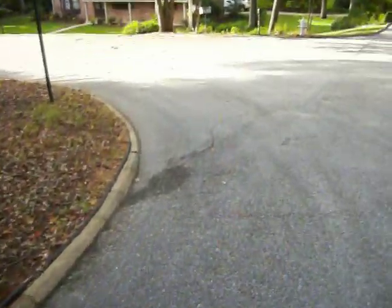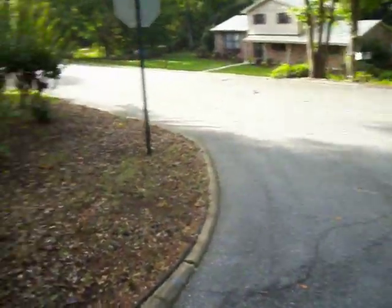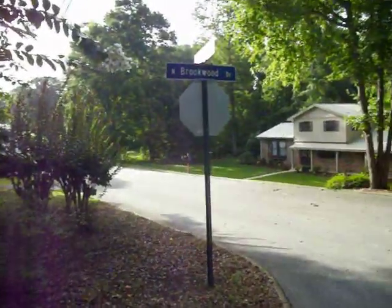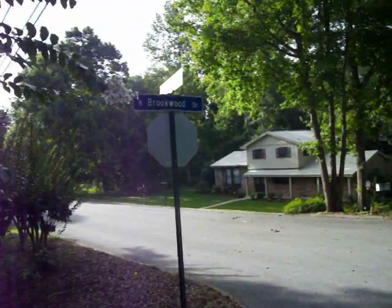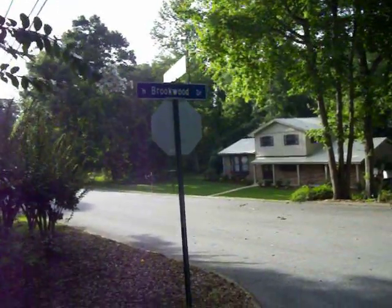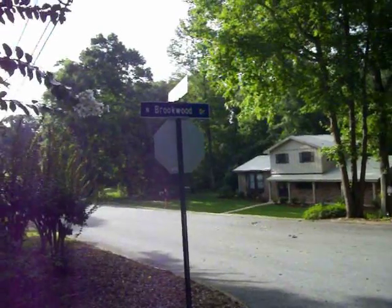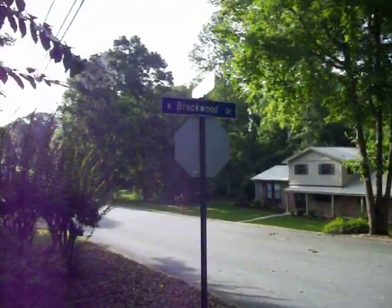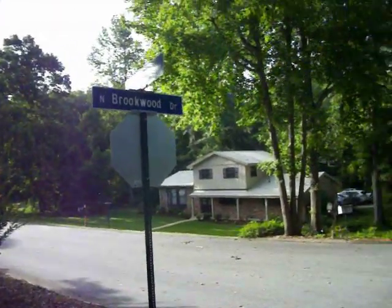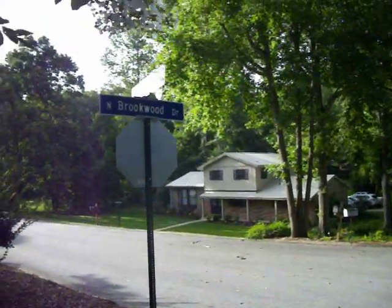So here's another little quirk of Auburn City streets. In the previous video I was on South Brookwood Drive and showing where that small spur of a dirt road was. Now I'm at the other end of Brookwood Drive, and you can see from this stop sign I'm at the intersection of East Magnolia and North Brookwood Drive.